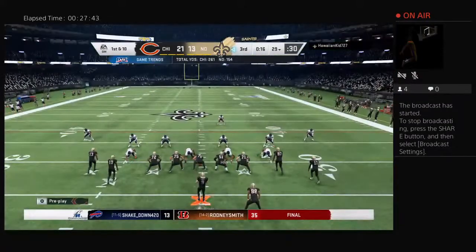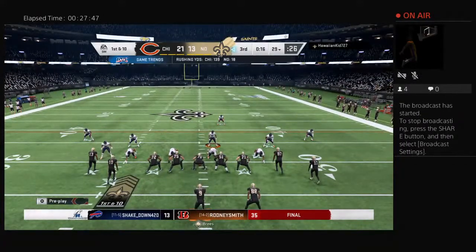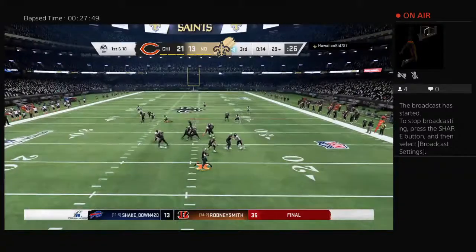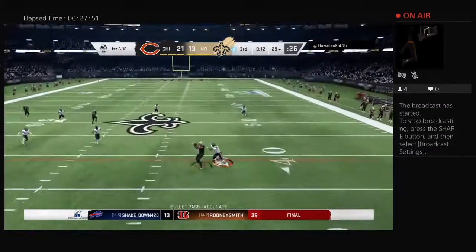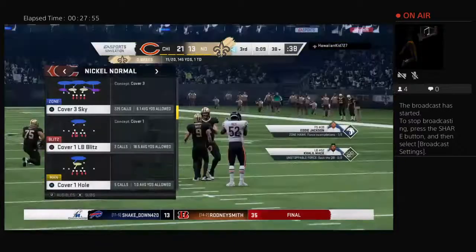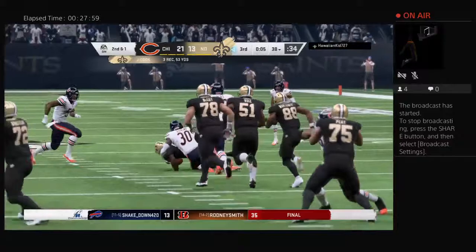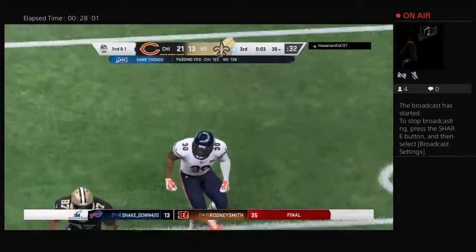The Saints offense on the field, ready to get their drive started. And for them, a touchdown their last go-around. Obviously, they'll be hoping to do that again. And when you start plotting for this drive, when you start thinking to yourself, okay, what are we going to do? You don't go away from what you did before because that worked, but you have to be prepared for wrinkles and counters because you know they'll make some adjustments.